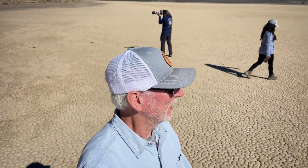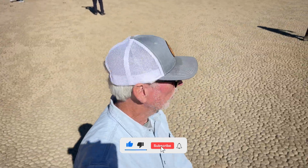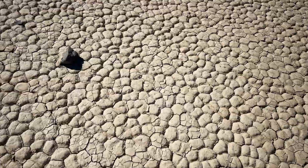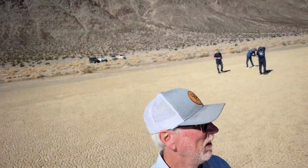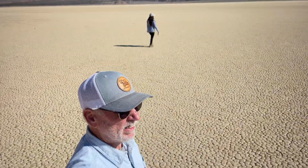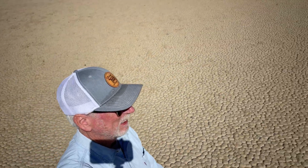All right, so we are on Racetrack Playa, guys, and we're gonna walk out here and see if we can hopefully see some of these rocks that show evidence of moving. I'll show you. See, like that one's not moving. So we're gonna try to walk out in this vast expanse of a playa and see if we can find something.